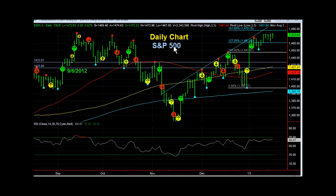Here's the S&P 500 cash on the daily or medium term time frame. Our system still has it long, but you can see it's consolidating sideways. You're getting up to the 161.80 extension up here, holding sideways, but really not going anywhere. It needs some kind of catalyst to get it to the next leg up, but still holding up. But with the other factors I showed you, be cautious.